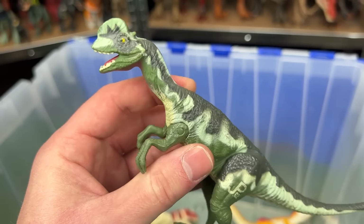Now let's check out this massive predator, the Mosasaurus. This is obviously an aquatic dinosaur, and it is a super long figure. Over here I've got another Spinosaurus figure. This is the Legacy Collection version, so it has the dark green coloring with the red spine, and of course the jaw-chomping button on the top of its head.